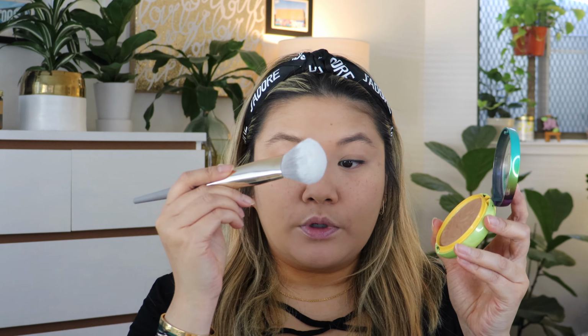Okay, and then now I'm going to go in with my tried and true favorite butter bronzer in the color Deep Bronze, and I'm going to use this Complex Culture Press and Set bronzer brush. It's big and nice and fluffy, and I'm going to go liberally into this butter bronzer and bronze up the face.